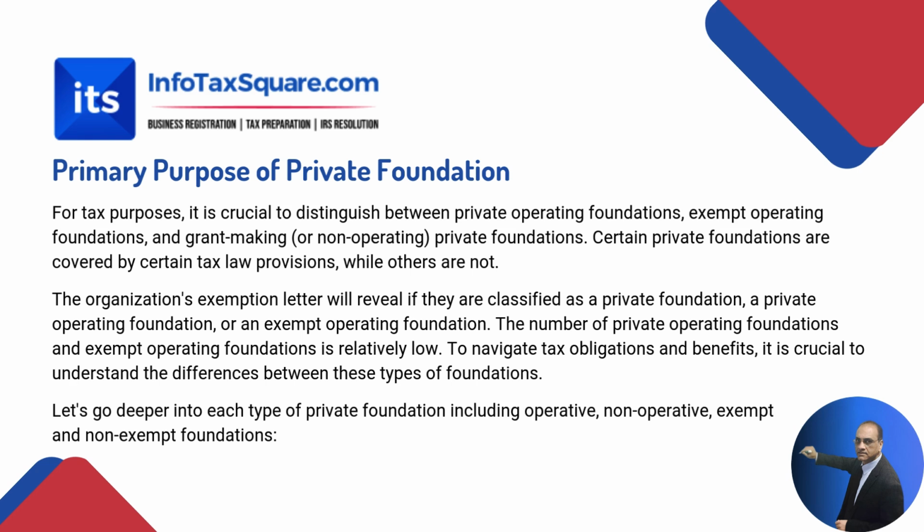The organization's exemption letter will reveal if they are classified as a private foundation, a private operating foundation, or an exempt operating foundation. The letter, which will be issued by the Internal Revenue Service, will reveal the benefits and the features of the exempt organization, however it is registered, as operating, non-operating, private, or exempt foundation. The number of private operating foundations and exempt operating foundations is relatively low. To navigate tax obligations and benefits, it is crucial to understand the difference between these types of foundations, and I'm going to go over each type of foundation and their characteristics and tax benefits.